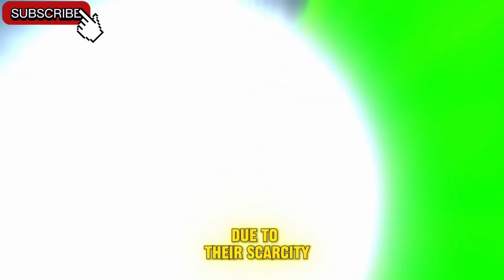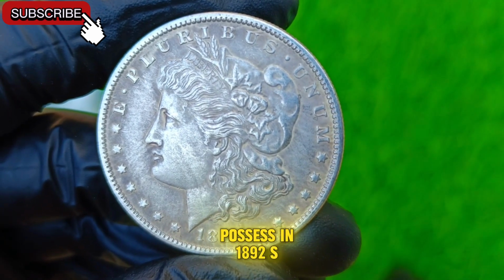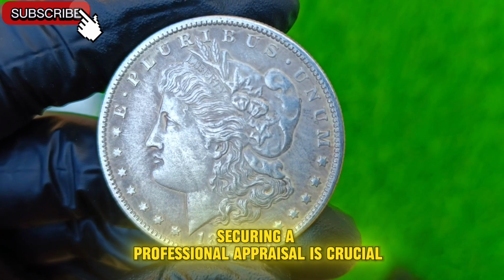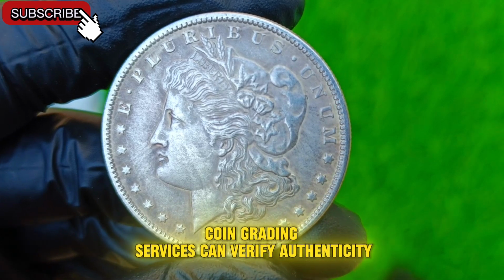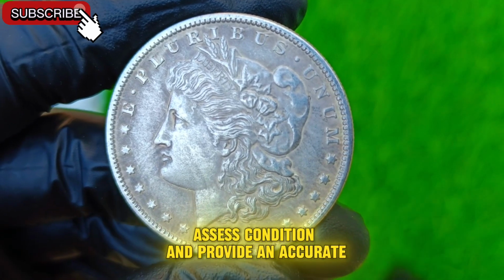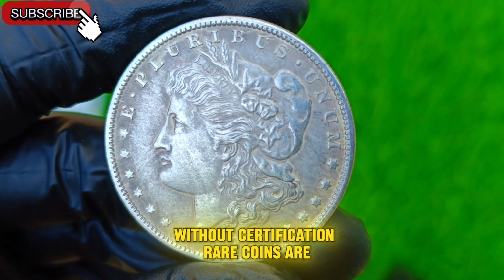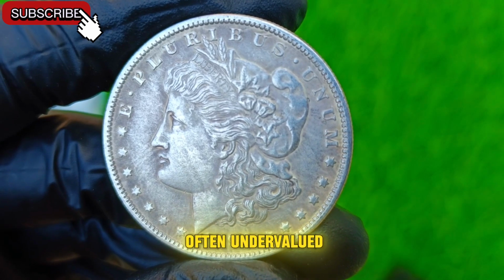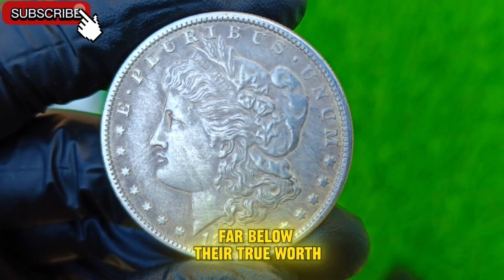to their scarcity. For those fortunate enough to possess an 1892 US Morgan dollar, securing a professional appraisal is crucial. Coin grading services can verify authenticity, assess condition, and provide an accurate market value. Without certification, rare coins are often undervalued, and unscrupulous dealers may attempt to purchase them far below their true worth.